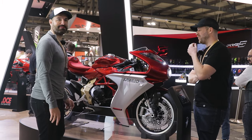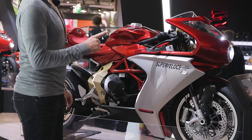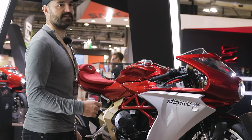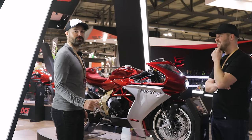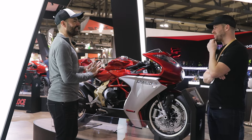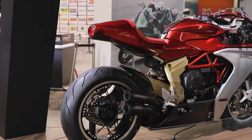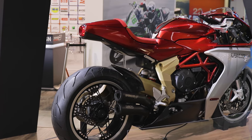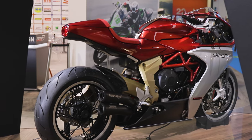Would you ride it? That's the other thing, though. We were talking to one of the guys who came onto the stand the other day, and he's got a Norton V4, and that led us to a conversation about if you drop one. Can you even imagine taking this out? It'd be the worst thing ever. I'd be suicidal, I think. But nobody makes a bike like this. Nobody makes a bike that looks as good as MV Agusta.